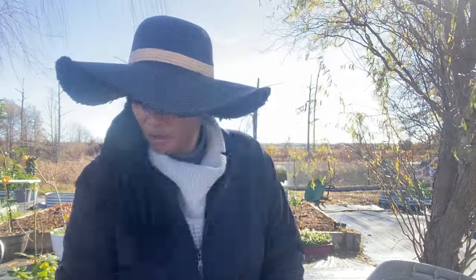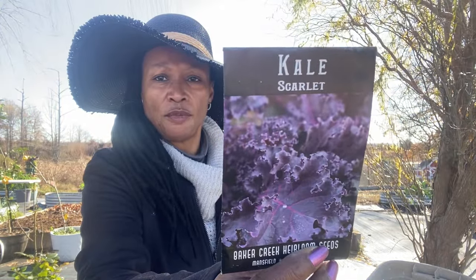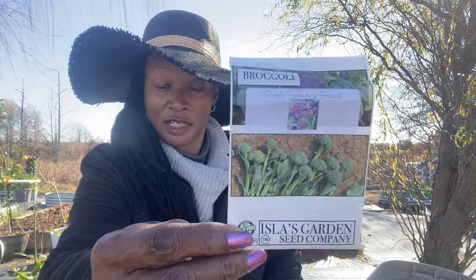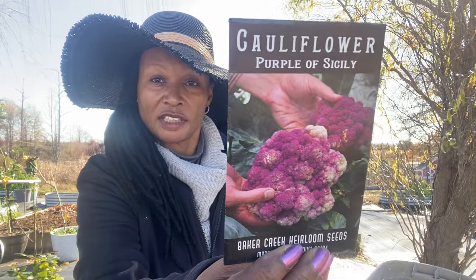I'm excited to see mine grow. I have some of those planted already, and I'll definitely be planting some more, and I'll be planting some in some of these seed trays also. Got a scarlet kale. I showed you all some scarlet kale today that I moved the other day in the garden. Got the purple basil. So these are some things you want to go ahead and try and add to your diet. Purple sprouting broccoli. I have some of this planted in the garden. Purple cauliflower. Purple Sicily cauliflower.